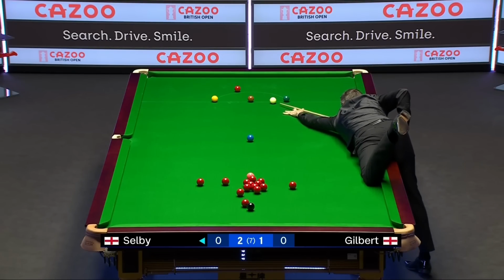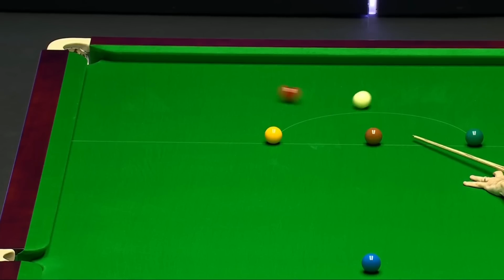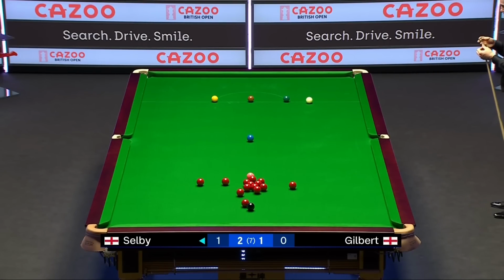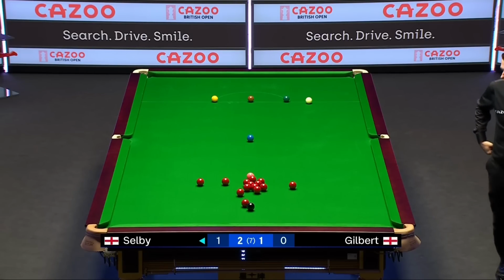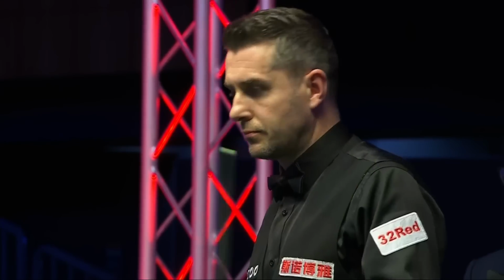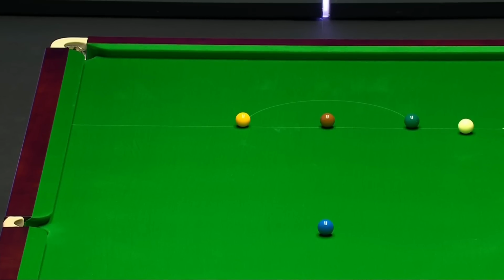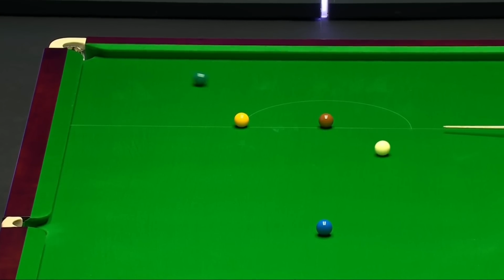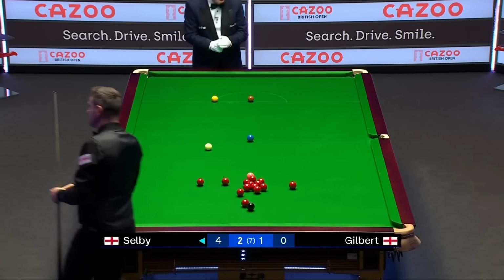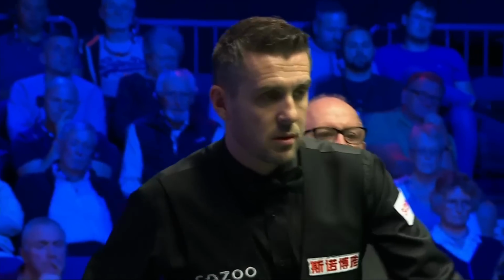Black available into both pockets. Red's nicely situated left and right of the pack. Try and come down this right hand side for this red, and then nicely on the black, and then take that red away just above the black. A couple of shots time.